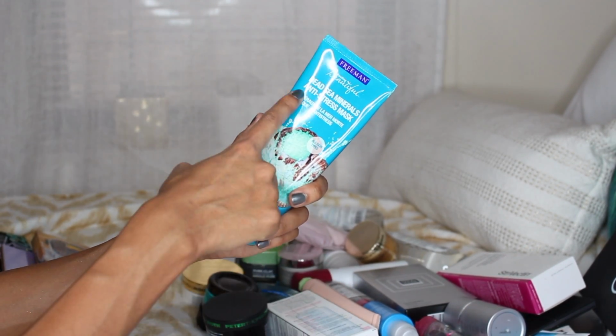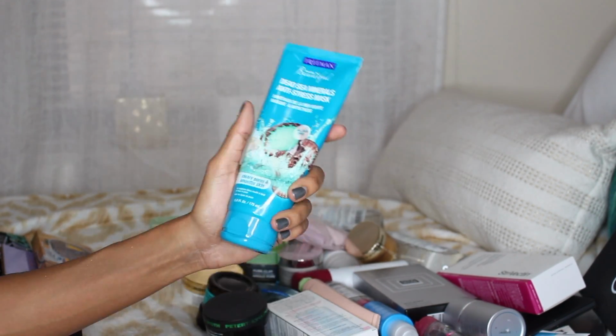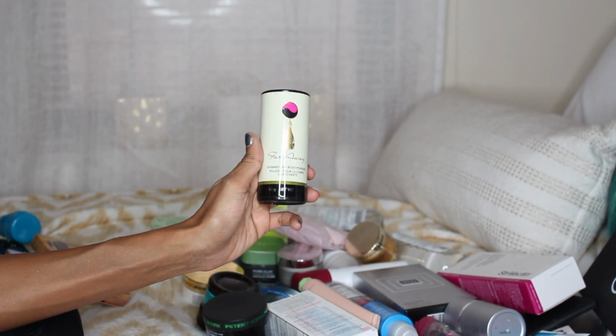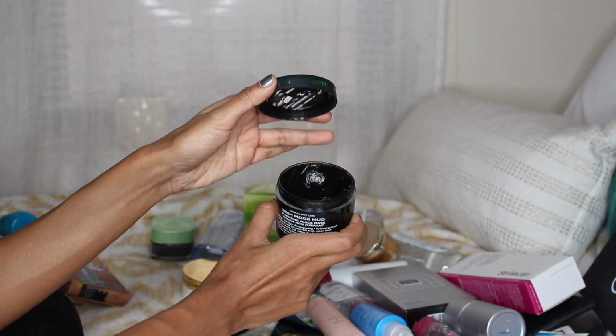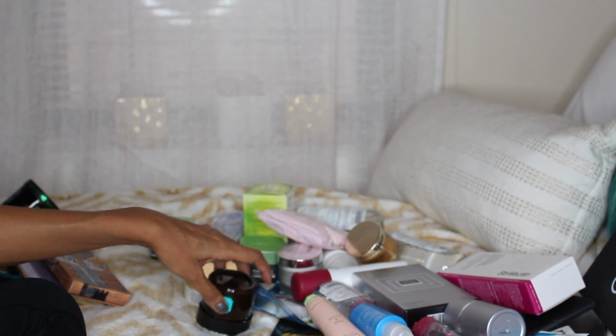I used to love it. It's the Dead Sea Minerals Anti-Stress Mask, but haven't used it in some time, so I'm adding it to the friends and family pile. This is a random powder. Don't use that, obviously. Peter Thomas Roth Irish Mud Mask. I love it, but haven't used it in some time, so I'll add it to that pile as well.